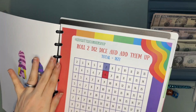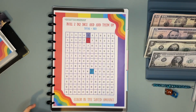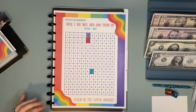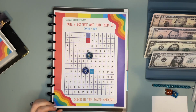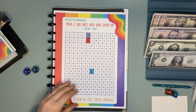So up next, we've got a rolling dice challenge from Leo's Little Corner Shop, and basically you roll 2 D12 dice and save whatever amount comes up. So I'm going to do that. So I got a 3 and a 7, so that is 10.